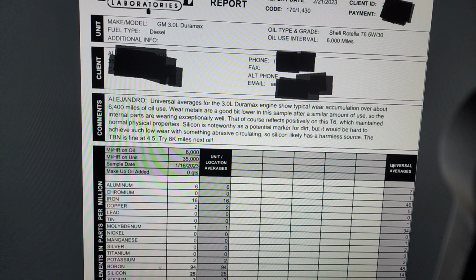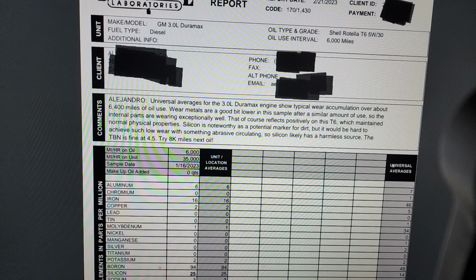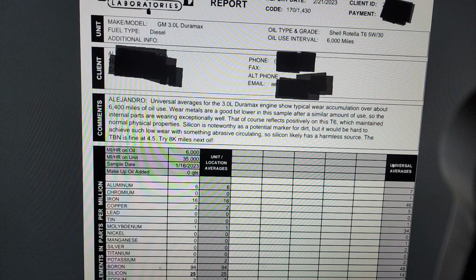So, what oil is used here? And I don't know how good the text on the screen is going to show up or not, so I'm going to do my best to explain most of it and go through this whole report. So the oil used on my truck. My truck is a 3-liter Duramax LM2, and I am using Shell Rotella T6 5W-30. This is a non-DexosD approved oil. We'll talk a little bit more about that probably towards the end of this video.